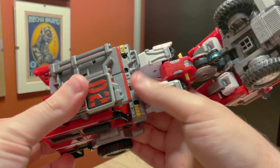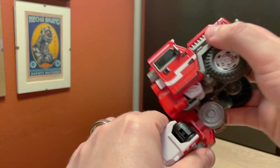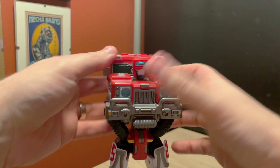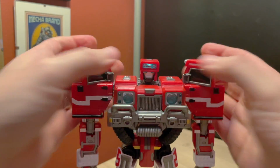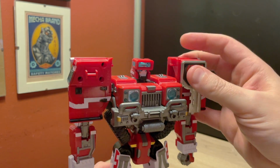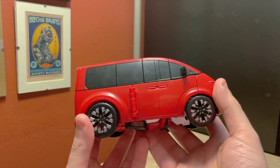It has been a fair bit since I took him off the shelf to transform him, but it still just kind of rolls out of me. It's a really, really clever conversion, and I cannot stress how much I absolutely adore this figure. It's such a simple but incredibly effective transformation, resulting in such a cool and surprisingly posable robot, and I love it. Anyway, with that out of the way, we can now move on to Tobot Z.